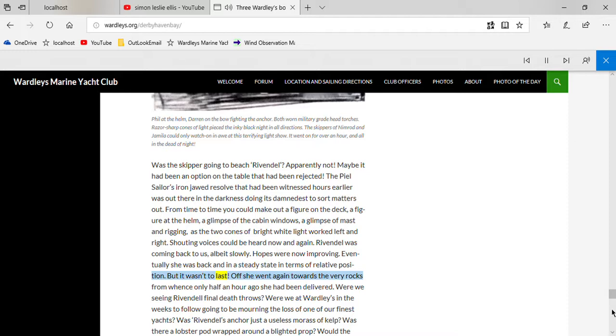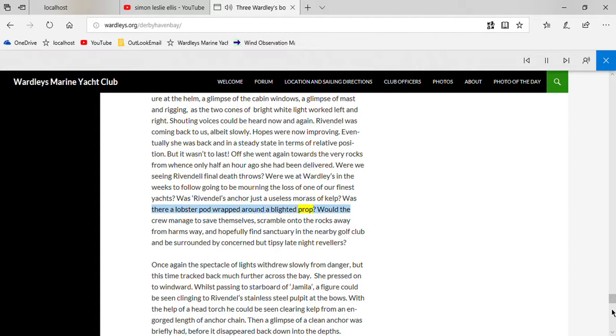But it wasn't to last. Off she went again towards the very rocks from whence only half an hour ago she had been delivered. Were we seeing Rivendell's final death throes? Were we at Waterless in the weeks to follow going to be mourning the loss of one of our finest yachts? Was Rivendell's anchor just a useless morass of kelp? Was there a lobster pot wrapped around a blighted prop? Would the crew manage to save themselves, scramble onto the rocks away from harm's way, and hopefully find sanctuary in the nearby golf club and be surrounded by concerned but tipsy late-night revelers?